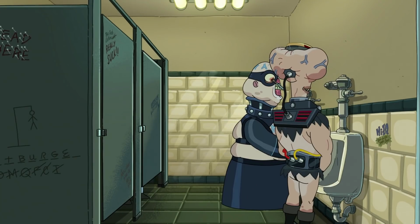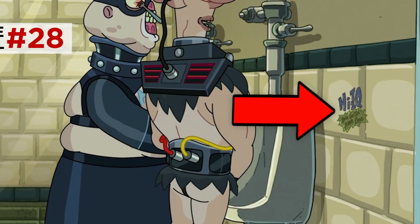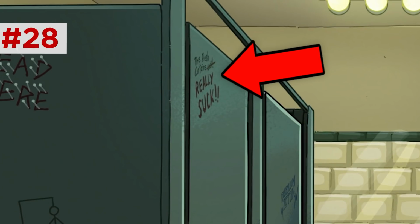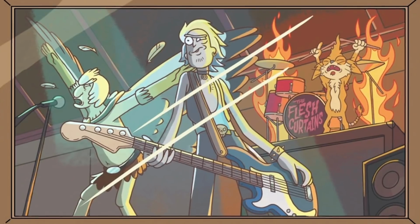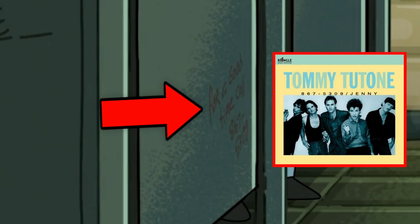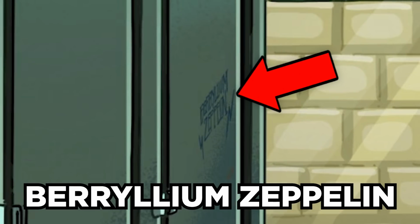In the bar bathroom, there's more graffiti reading high IQ. You gotta have one. Another nod to the very true meme. The flesh curtains really suck. The Flesh Curtains is actually the name of Rick, Squanchy, and Birdperson's band. Then for a good time, call 8675309, a nod to the Tommy Tutone song. Beryllium Zeppelin for Led Zeppelin, but like lead, they intentionally misspell beryllium.